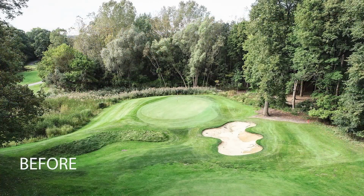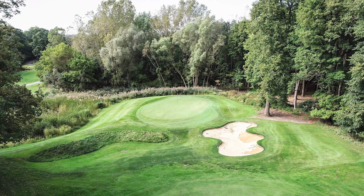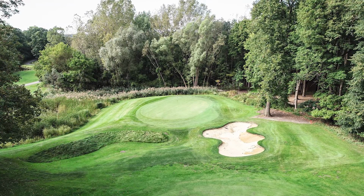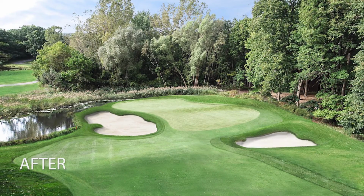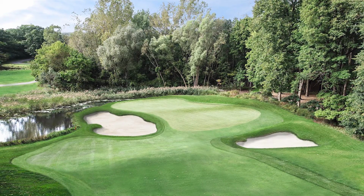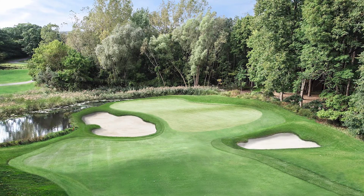Overall, we'll be rebuilding the bunkers with modern materials everywhere on the golf course, which will give them more consistency while also incorporating short grass areas to provide interesting shot-making options. These will occur around the greens, where you'll be able to kick or funnel a ball to a tucked pin location, like we show here on the 17th.